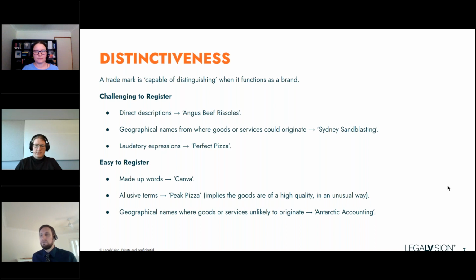So trademarks that might be difficult to register include direct descriptions of the goods and services, such as Angus beef rissoles for meat products, geographical names that may indicate where the goods or services might come from. So for instance, if you're a sandblasting business in Sydney and you apply for the word Sydney sandblasting, that trademark is not likely to be considered capable of distinguishing. And laudatory expressions that extol the virtues or some aspect of the goods or services, such as perfect pizza.